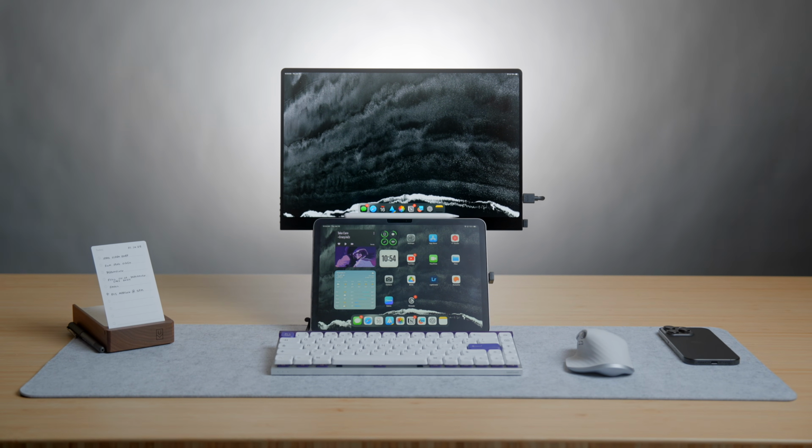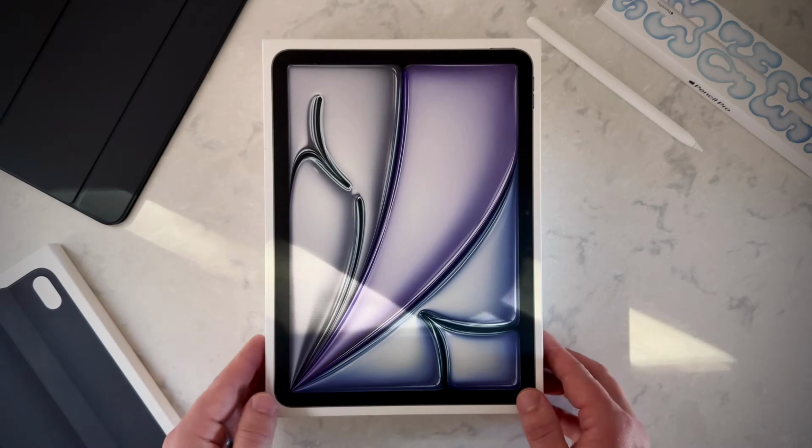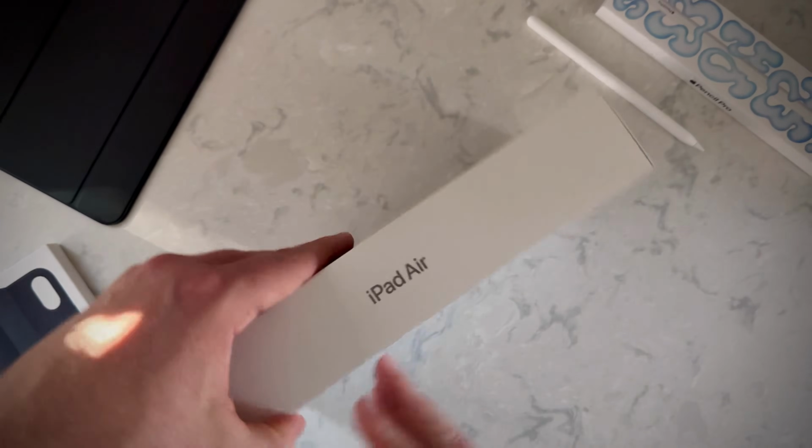This video is for anyone who's ever wondered if the iPad can replace a MacBook. Now, the stage is a little bit different. iPads have come a long way, especially with the introduction of Apple Silicon. We have the M2 iPad Air here, which came out in 2024, I believe. And we have the M2 Pro MacBook Pro 14-inch here. Both of these are base model, so keep that in mind.